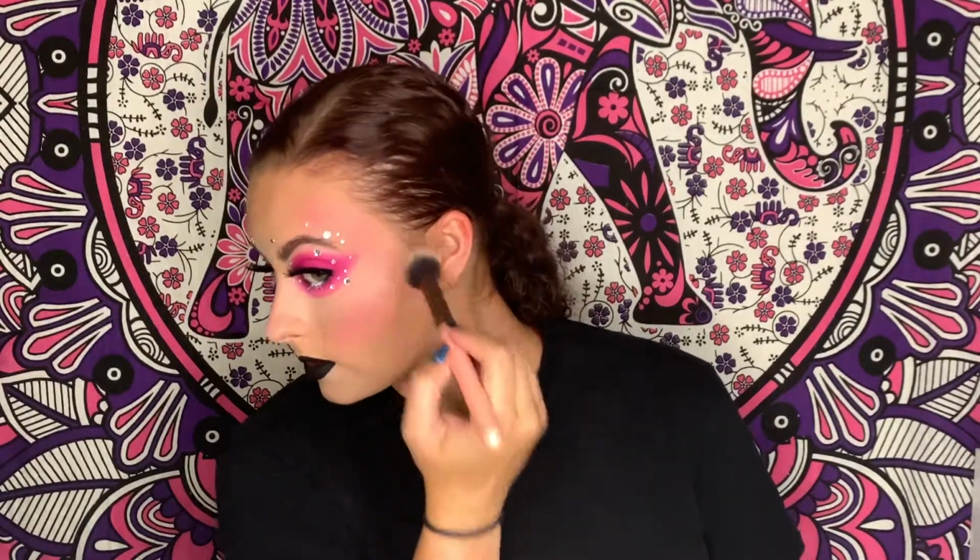And then for highlight, I'm just gonna go with my tried and true, my Jaclyn Hill. Again, for all the stuff that she does, you know, another controversy, she knows how to make a pretty good highlighter. And same thing with Jeffree. He knows how to make some good products, and if they're good, I'm gonna use them. But to each their own.